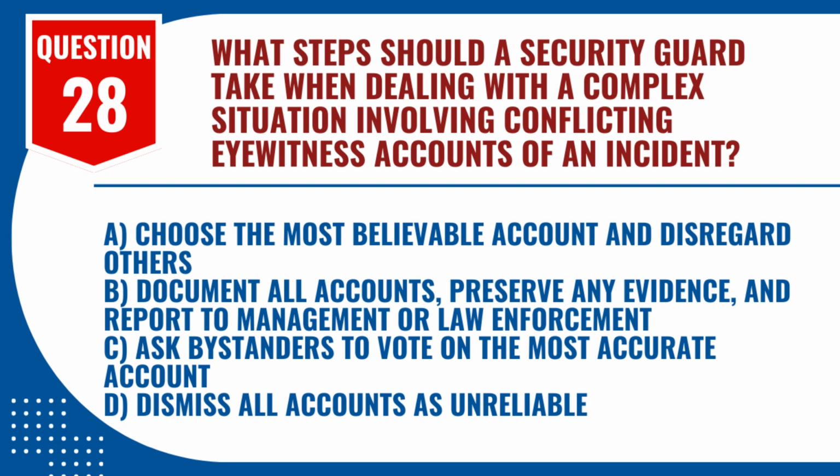A. Choose the most believable account and disregard others. B. Document all accounts, preserve any evidence, and report to management or law enforcement. C. Ask bystanders to vote on the most accurate account. D. Dismiss all accounts as unreliable.